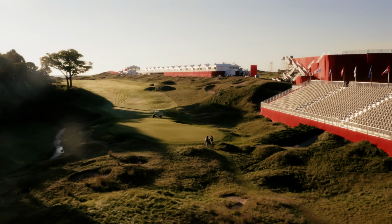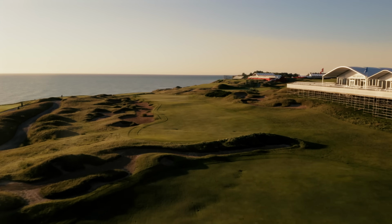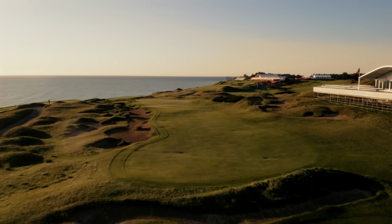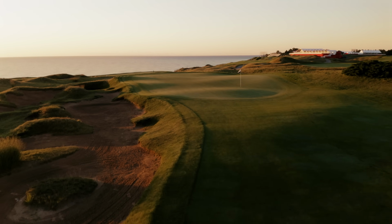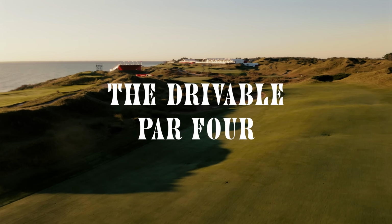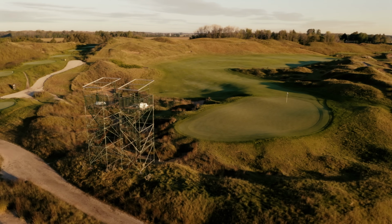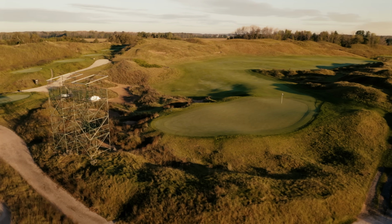So we've talked about the par 3s. What are some other holes that you think people should watch out for? This is a rarity. Pete Dye was not a big drivable par 4 guy. But we do see a couple of instances of short par 4s at Whistling Straits. Yeah, the predominant drivable par 4 is the 6.